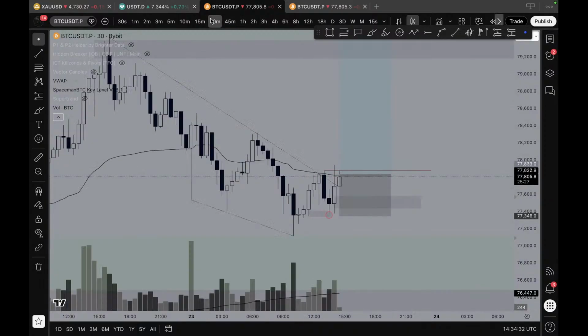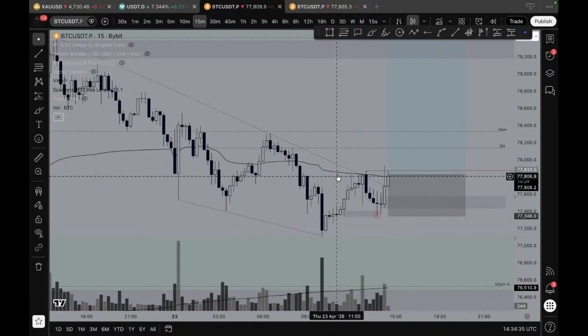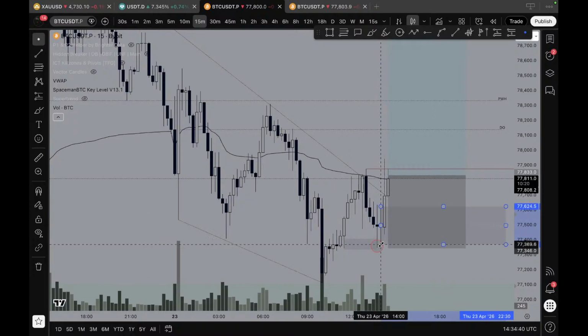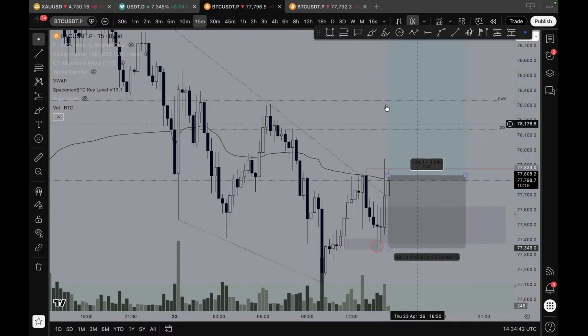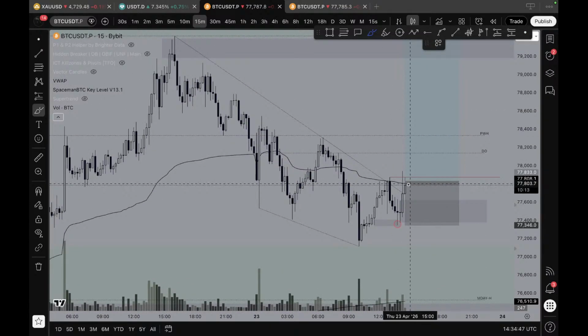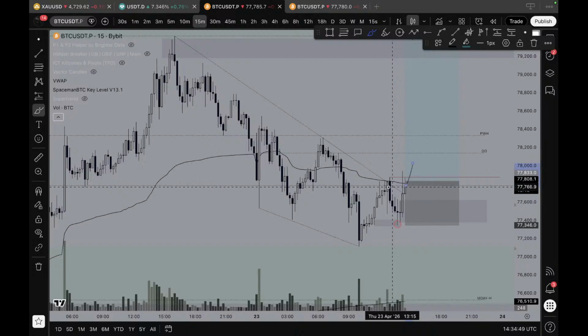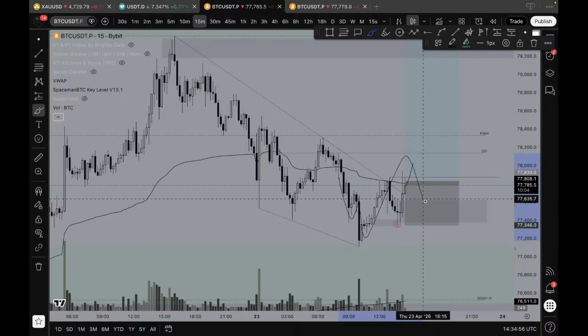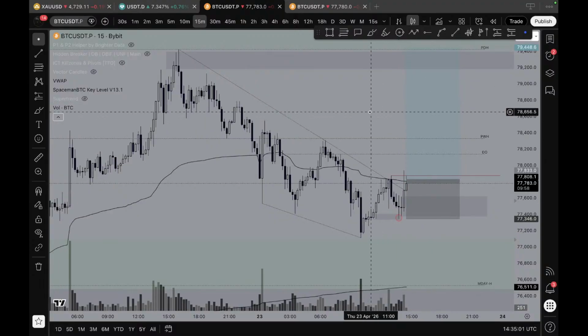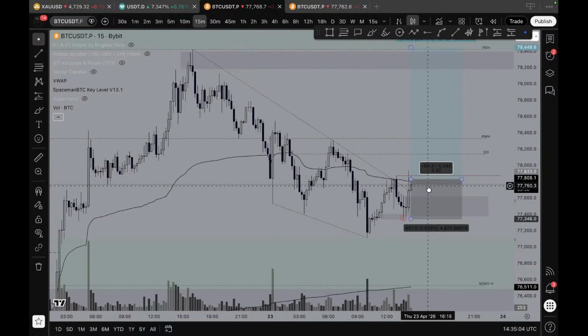Then on the 15, you are creating demand right here. So you can also come back. Preferably you break above here, so you get that 15-minute internal bullish break. And then you can still come back for demand here and then push higher. So different ways to play it. But yeah, in case we go, I'm willing to take the loss if it turns into a loss.